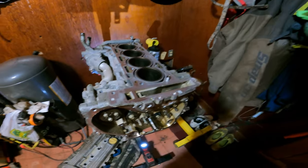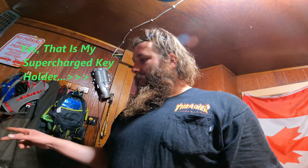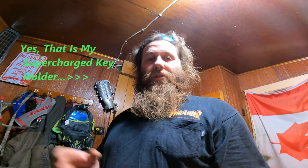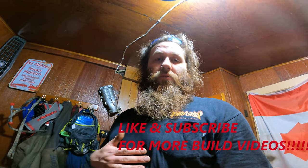Alright guys, so part one of the 2.2 Ecotec Cavalier build is done. We have the motor disassembled and ready to be worked. So I'm going to take the block over to the tuner's place. He's going to help me set up the ring gap on the pistons for lots of boost, and probably check a couple other things while I'm with him. We'll go over everything, install the new pistons and connecting rods, make sure everything's good there clearance wise and torque wise, and we'll just keep on trucking.